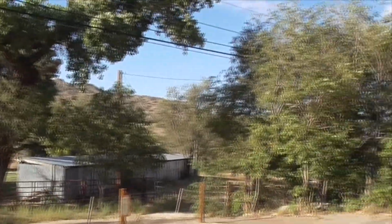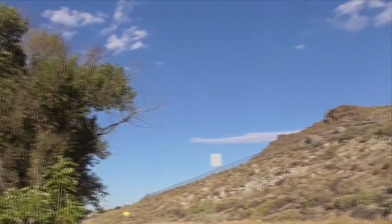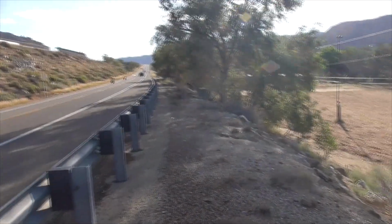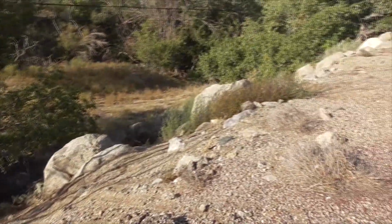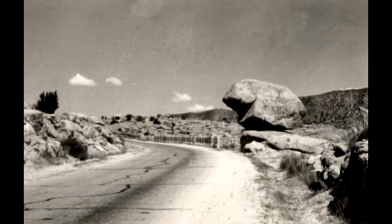And I think right over here there's a big famous rock outside on the edge of the guardrail. Let's see if I can find that. Now right about here along the guardrail, all this rubble, these rocks, this is a site of the once famous Elephant Rock. Huge boulder resting on a flat rock served as its base.